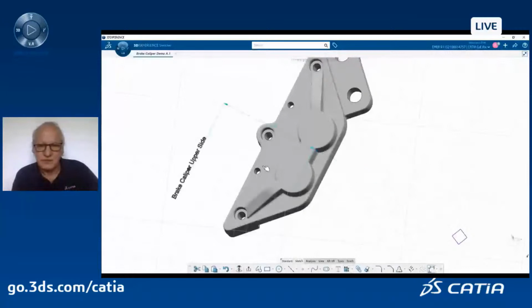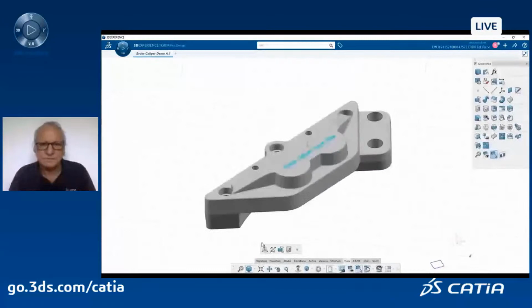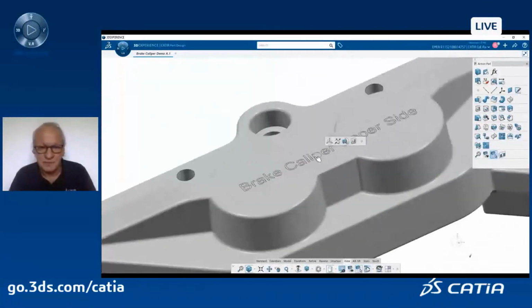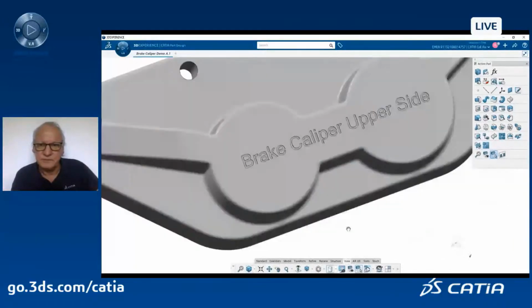There we go. And then, once the text is located at the right position, I will just project it and create, in fact, a small pocket. I could have created a pad if I wanted not an engraving, but an embossing. Here we go. Perfect. Good job.